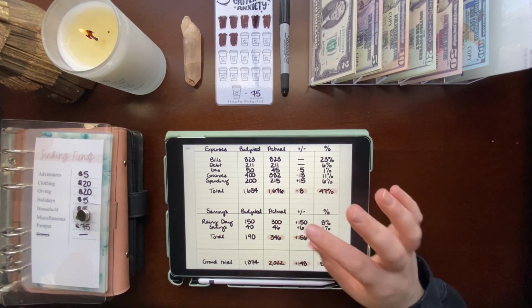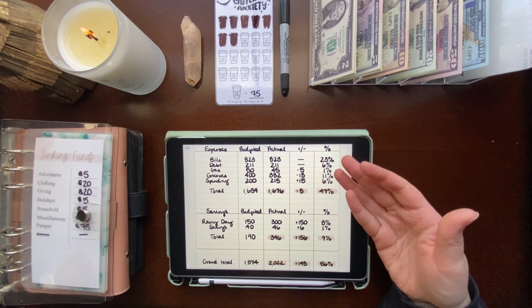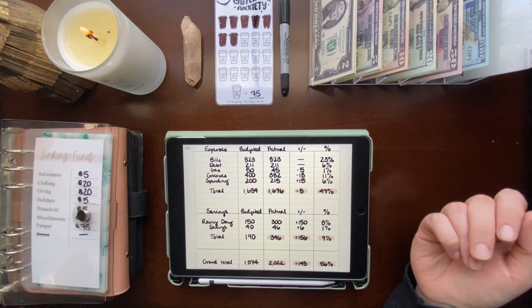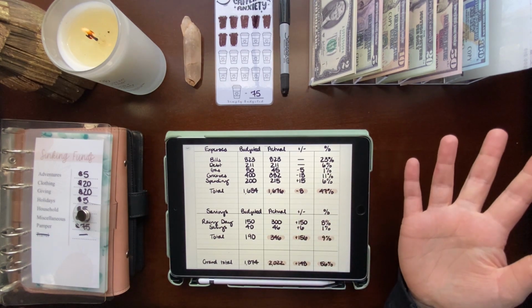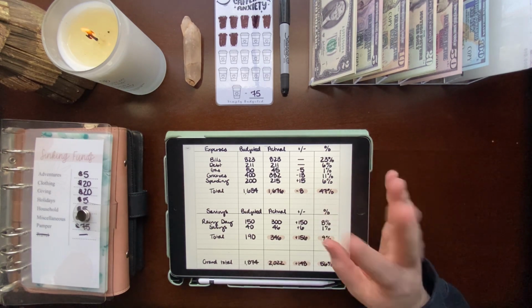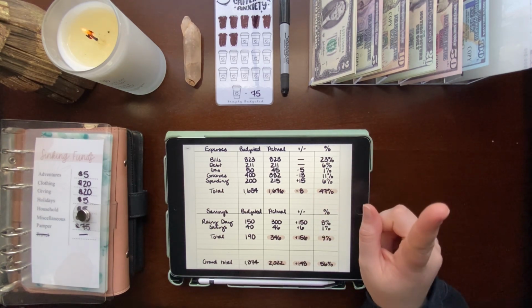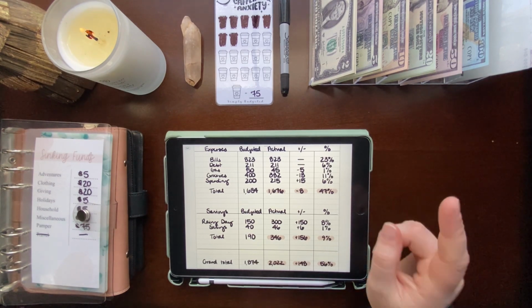Groceries, I budgeted $400. I spent $382, so that was actually $18 under budget. And groceries was 11% of my income. And then spending, I budgeted $200. I did overspend in that category by $15, but overall that was just 6% of my income for this month, or my total stuffing for this month.